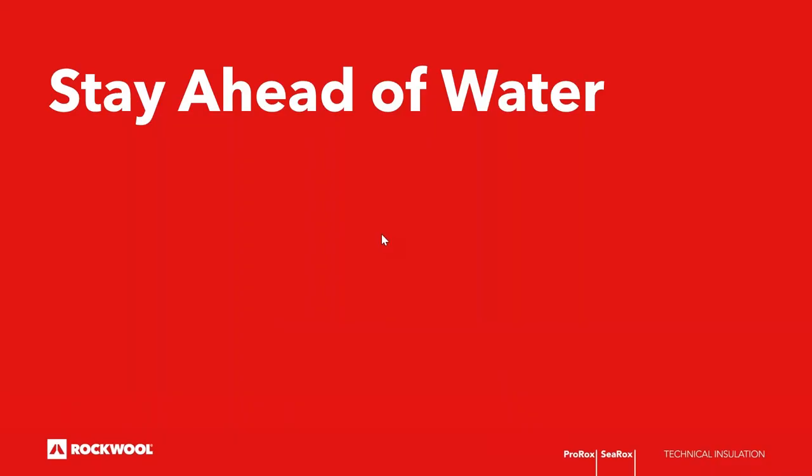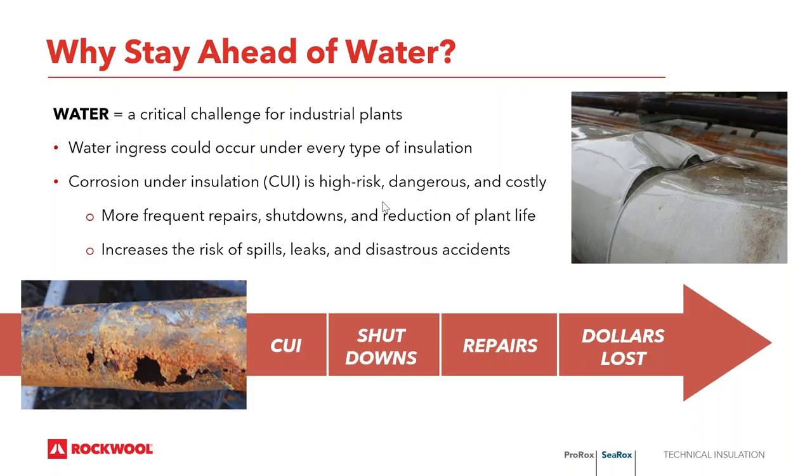We're now going to talk through the critical challenge of water in industrial plants and how managing various components of a system can help mitigate the risk of CUI. One thing before we get into it: I don't want to beat the dead horse even more. I know this is a topic that a lot of us talk about, but at a bird's eye level, why is it important, and what has Rockwool done in this space? So no mystery, keeping water out is not a simple job.